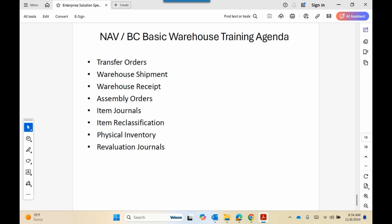Physical inventory means this is a stock take concept. Some clients do it every month, sometimes every quarter. They will check the stock, like how much physical stock I have and how much is in the system. Sometimes there will be a discrepancy between the physical and the system. If there's any discrepancy, how to handle it and what precautions to take to understand why the discrepancy is there.